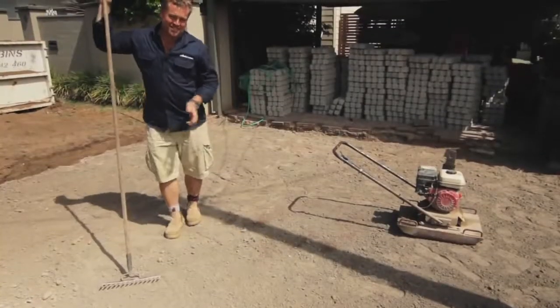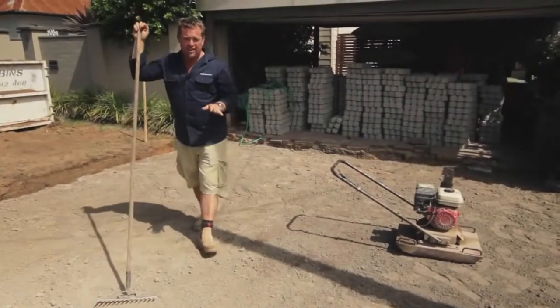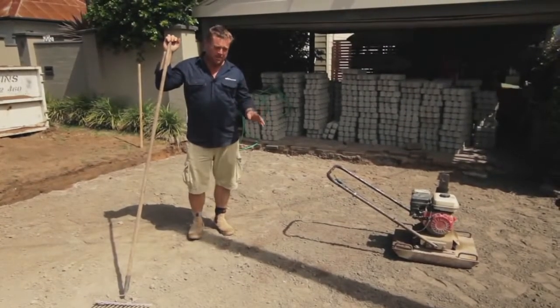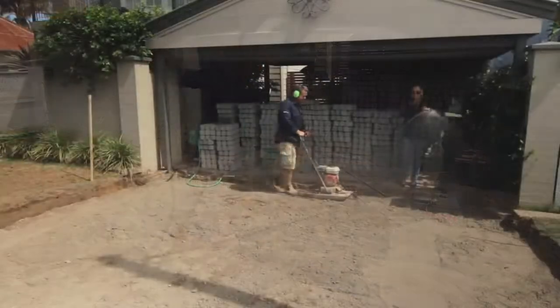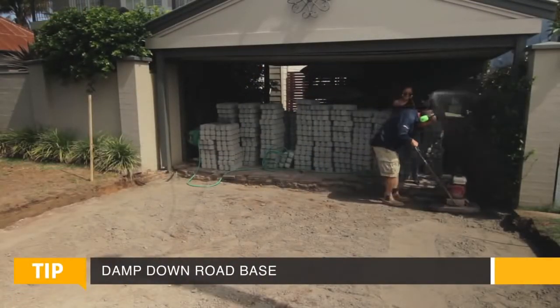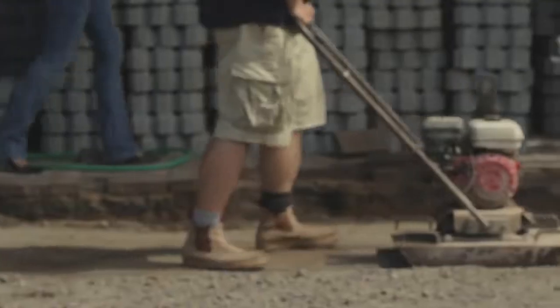Now the good news is there's no skill in laying out this road base and raking it off. You don't have to get it dead flat just yet, but you don't want it to be higher than you need it to be. This being the first course, we don't have to worry about that yet, but I've already got my hump happening, so I'm going to go over it with a whacker, and it's important that you dampen it down as you go. Dampening it down starts setting it off. Now it's not going to set as hard as concrete, but I wouldn't like to have to dig in it when it's set.